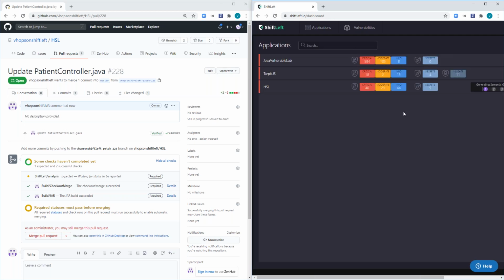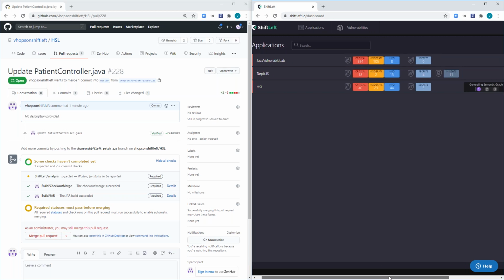If we want to watch the analysis, we can watch it from the shift left website to see how the analysis is going, or we can also watch it from our development environment. In this case, the developer never needs to leave his environment inside of GitHub, and he doesn't need to go anywhere else to find information. He can simply take a look at the information as it exists here.